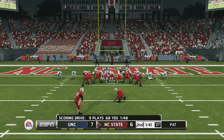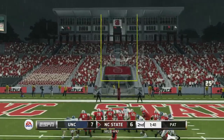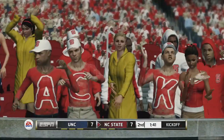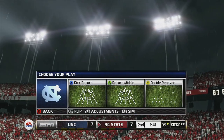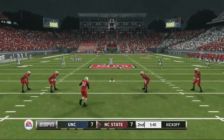Here's the PAT to tie this thing up. He splits the uprights with the extra point. So a 9-play, 71-yard drive, and they add 7 points to the scoreboard. Brad, I thought that was a textbook drive. I thought they did a really good job of showing balance, mixing the play calling with the run and the pass. Just an overall well-executed touchdown drive.